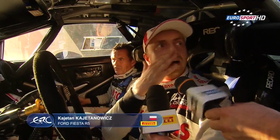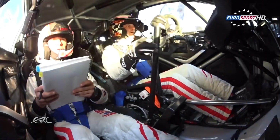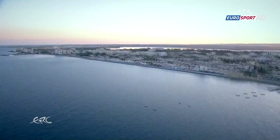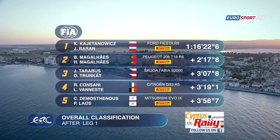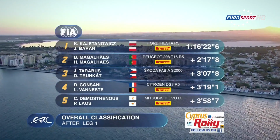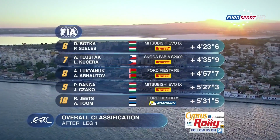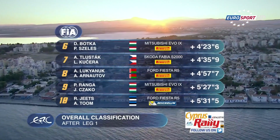"Second part is absolutely slippery. It's like driving on ice. Amazing. But in general, we are really happy. We won the stage. Really good." He is really good. Just check the gap. More than 2 minutes. Well, tomorrow there'll be another 8 stages, don't forget. The weather will be the same. Hot, dry, very, very nice to watch some rallying.